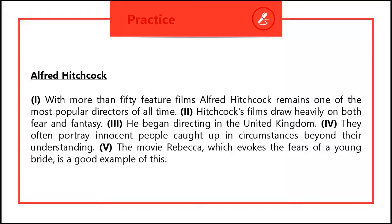Do you feel that number 3 is kind of outstanding there and does not really fit the logic? Because if you just read number 2 and immediately number 4, you will see that there is a logical chain there. Hitchcock's films draw heavily on both fear and fantasy. They often portray innocent people caught up in circumstances beyond their understanding. And then the example: the movie Rebecca, which evokes the fears of a young bride, is a good example of this. Did you get that? Do you have any questions so far?